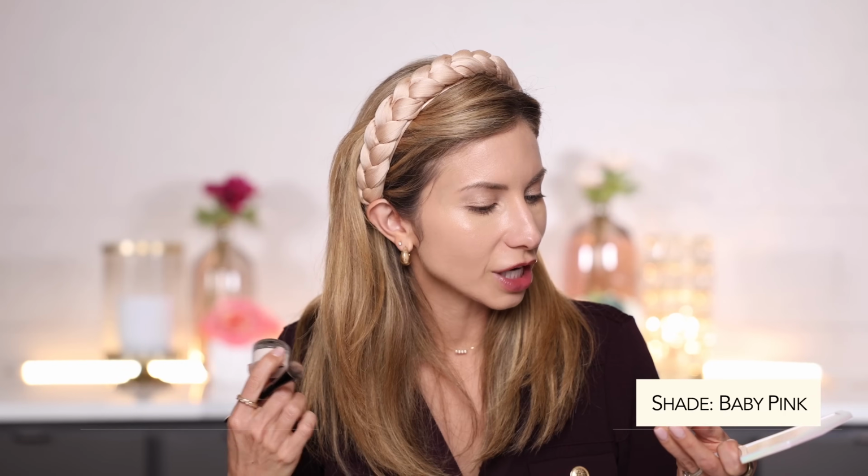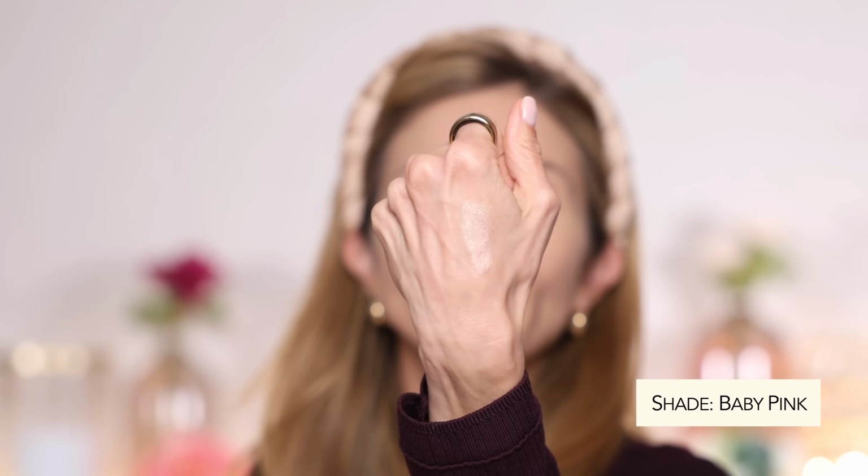And then we have the shade Baby Pink. It's very similar to what I have on the eyes now, but just a little bit more pinky, honestly. Actually, let's go in with bronzer. We're gonna jump over. I was gonna go back into eyes, but I wanna jump over to bronzer because I feel like this face needs some warmth.